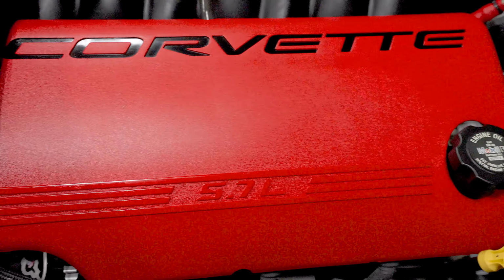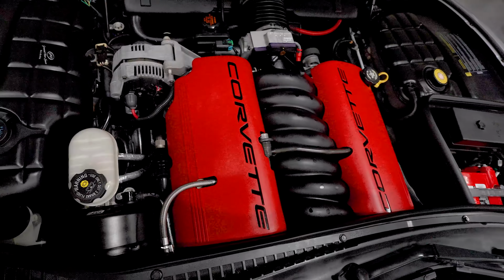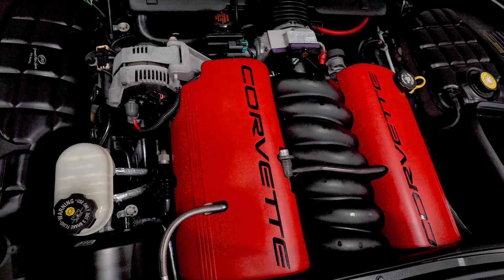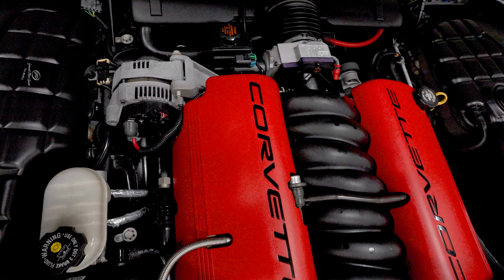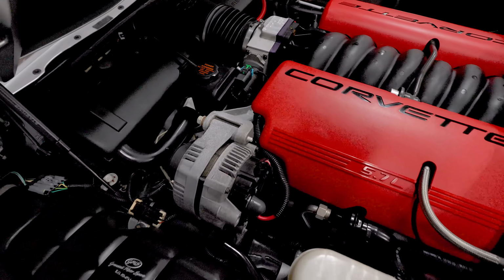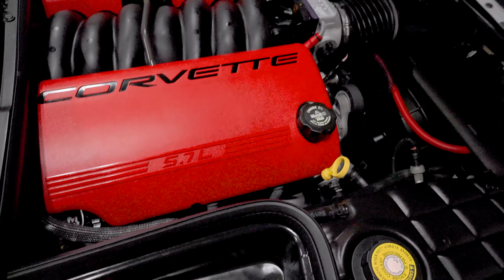The 5.7-liter LS6 V8 was based upon the contemporary LS1. It features a refined aluminum block, a higher lift camshaft, a 10.5-to-1 compression ratio, and increased air and oil flow. Factory rated output for the 2001 model year was 385 horsepower and 385 pound-feet of torque.